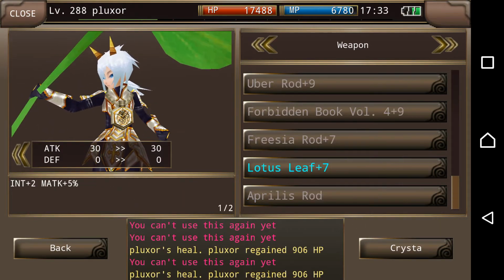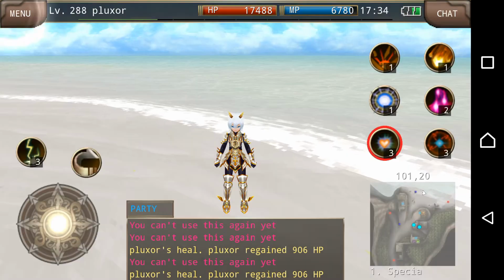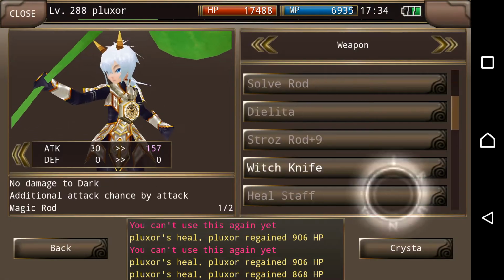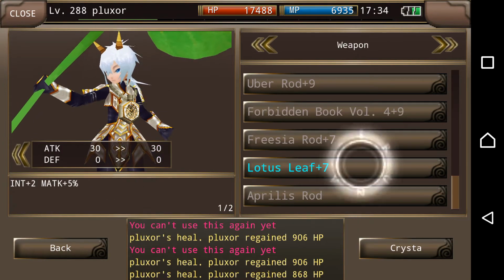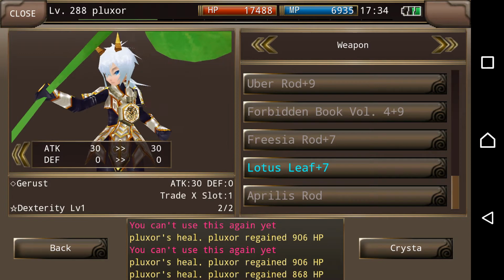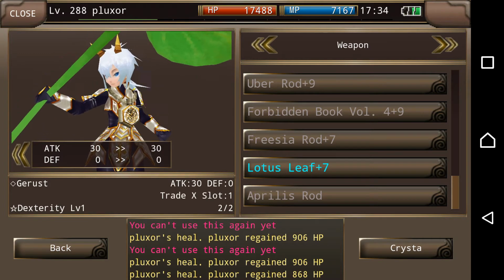We have a Lotus Leaf. The Lotus Leaf stats are magic attack 5%, int +2, X trade, attack is 30.